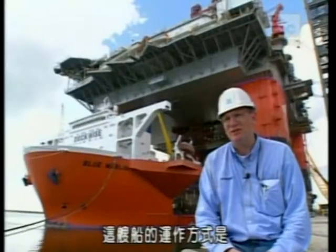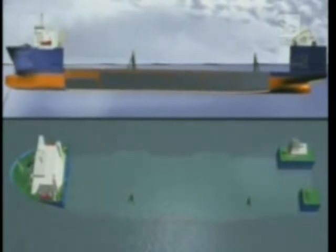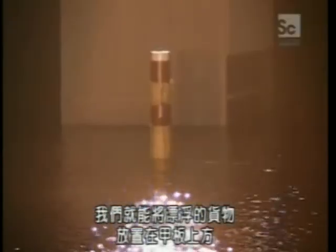The principle of this ship is that we fill the ship with ballast. So the main deck, as you can see, gets into the water with enough water over the main deck that we can load a floating cargo, in this case, over it.